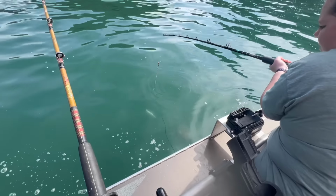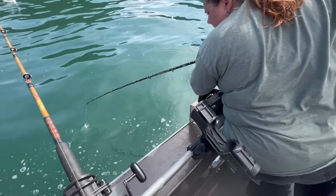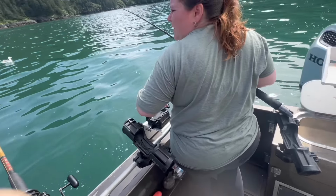Is it? Probably. Oh, it's big. It's nice. No, no, oh no. He got off. It came off, yeah. How big was it? Yeah, it was a 15 pounder or so.